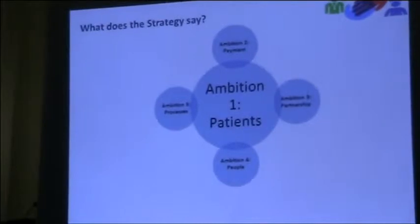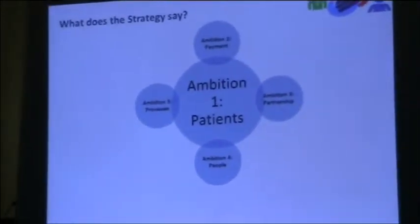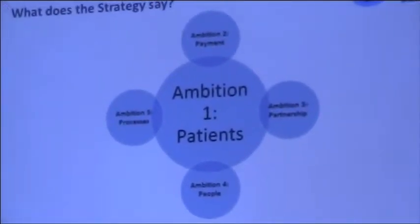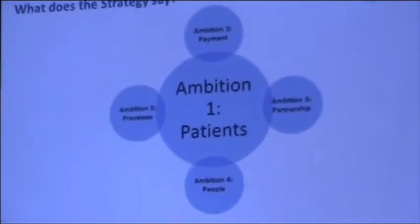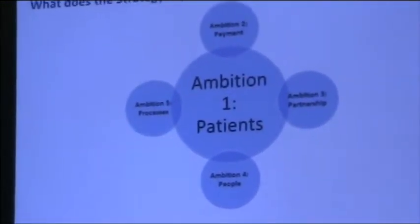And when we're talking about primary care, we don't just mean GPs, we also mean dentists, optometrists, pharmacists and community nurses, so district nurses, health visitors, rapid response and reablement. But putting it right in the middle helps us to remember that it is about islanders, it's about patients and carers. So the strategy says that we need to continue to listen to what people have said and understand what challenges people have. Do they have problems with access?